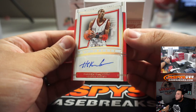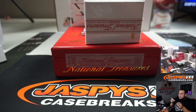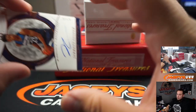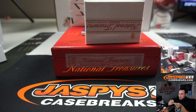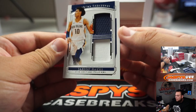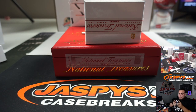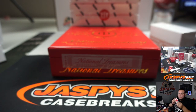Hakeem Olajuwon for the Houston Rockets. 8 out of 10, Lance with the Rockets, part of a team random. We got Jared Culver. That is Apprentice Inc. 7 out of 25 for the Minnesota T-Wolves. RMB 7, going to Ryan Shackleton. There you go. The on-card rookie autograph. And we got a relic here of Jackson Hayes for the Pelicans. 75 out of 99. Pels, going to Joshua, who got this in a team random. Hopefully more Pelicans. And we got Coby White, triple relic to 99. For the Bulls, going to John Ross.